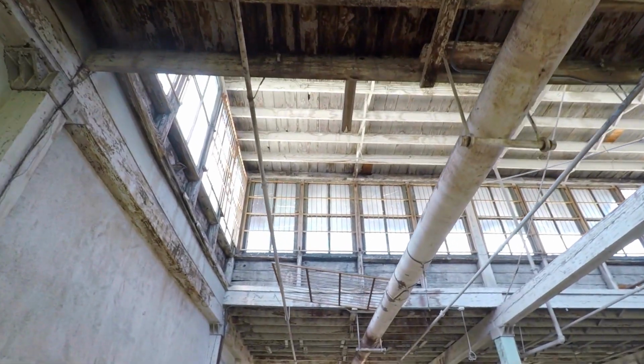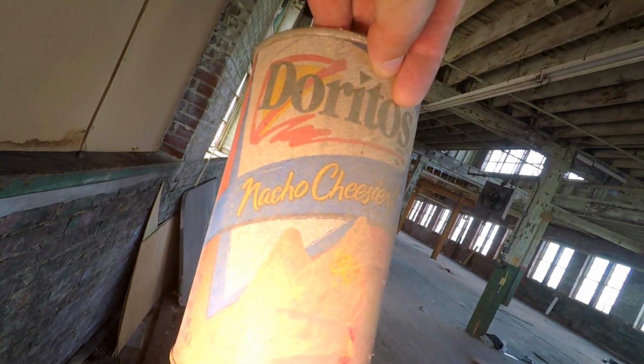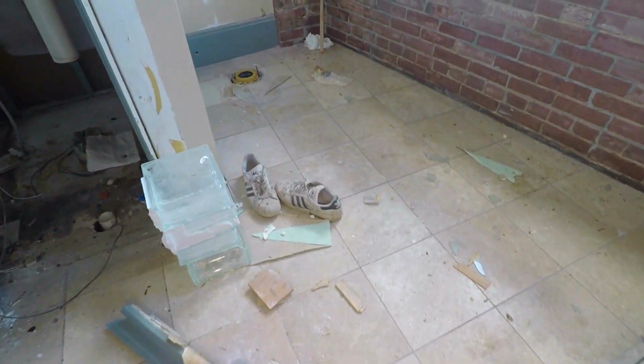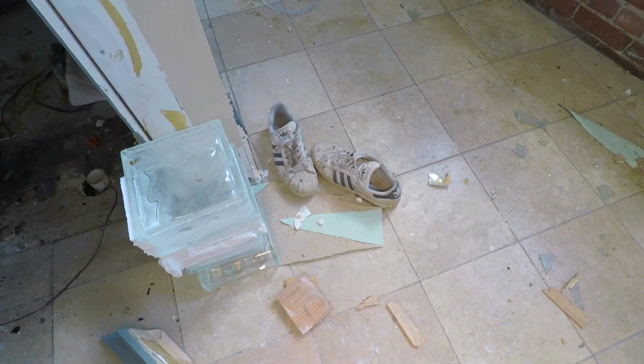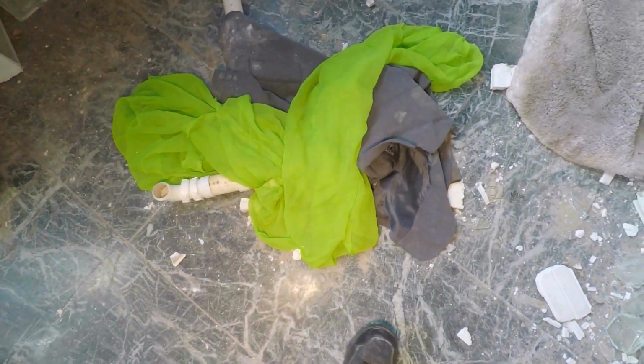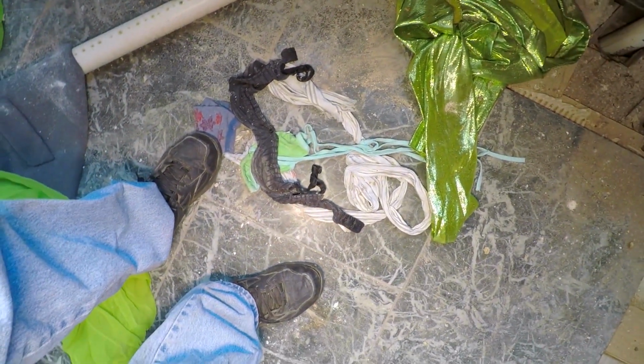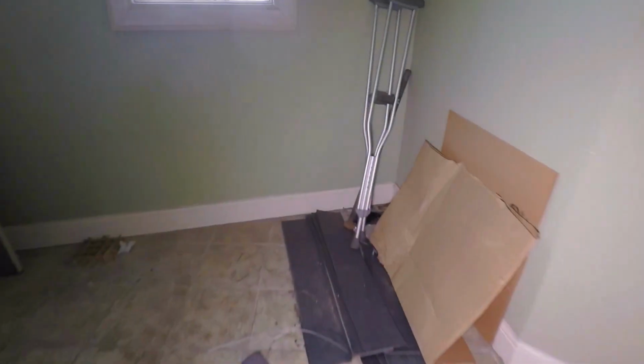So this is the top floor. This is a massive building, but I wanted to show you guys the structure and not make a repetitive 30-minute video. I really hope you guys enjoy this. I don't know what that was doing in there. There were socks, like maybe a G-string, a bra, and a dress. Who knows? I'm gonna run down these stairs real quick. And there's some crutches.